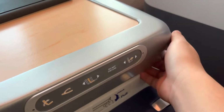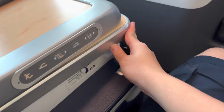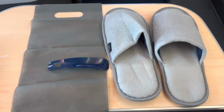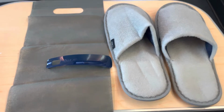Alright, now that we're in the air, let's have a closer look at our seat. As you can see, here is how you unfold the tray table, which is strong and sturdy. And on the right corner, you just click the latch and move it back in its place for stowage. You were also provided slippers. They were quite comfortable, and I love how they came with a little bag and a thing to help remove your shoes.